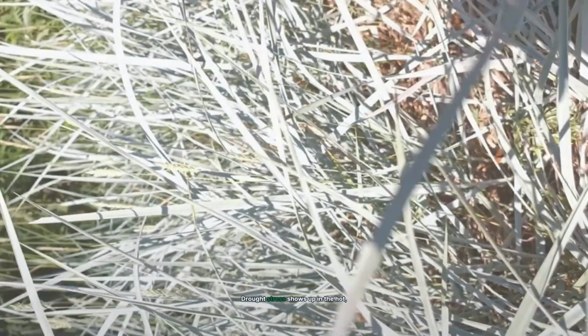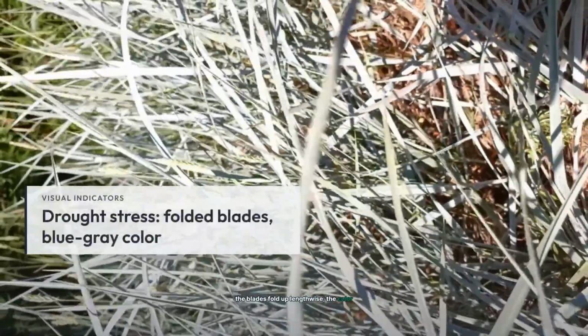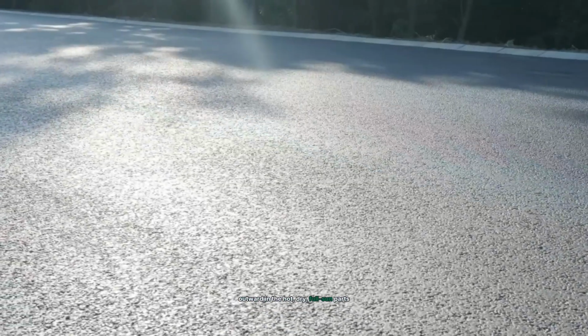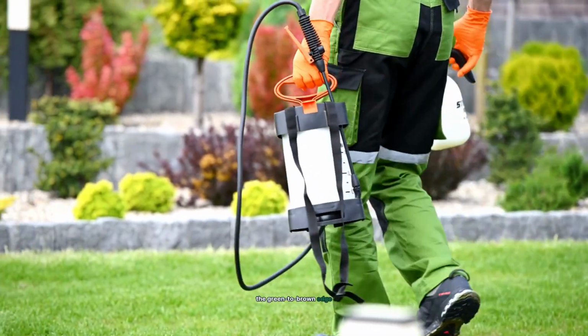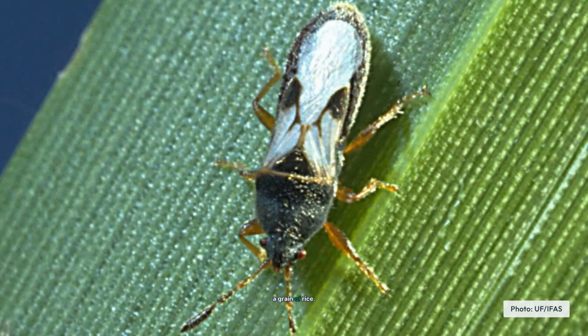This is where it pays to slow down, because 3 different summer problems can all look like a lawn turning brown, and each one needs a completely different response. Drought stress shows up in the hot, dry, sunny spots and the areas your sprinkler misses. The blades fold up lengthwise, the color goes blue-gray, and your footprints stay pressed in. Chinch bugs make irregular patches that spread outward in the hot, dry, full sun parts of the yard. And when you part the grass at the green to brown edge, you can find the actual insects, black and white adults, about the size of a grain of rice.